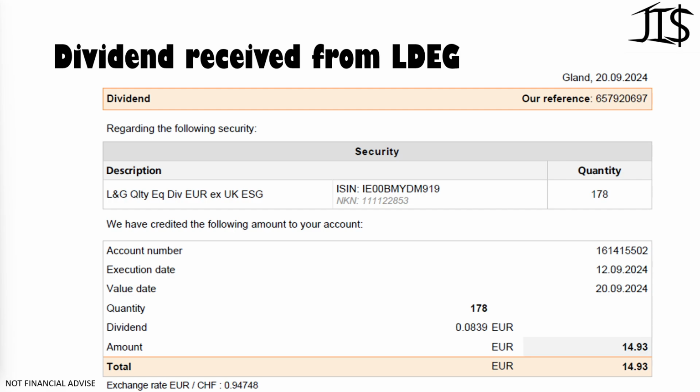And then, of course, we also received from our two European ETFs a dividend, the first one being a dividend from LDG, and there we had 178 pieces with a low dividend because European stocks, they don't pay quarterly dividends, so it's always a little bit less than the quarterly payments that we get from other ETFs that don't focus that much on European markets. But here, okay, it's 0.08 euros, and in total that gave us 14.93 euros.